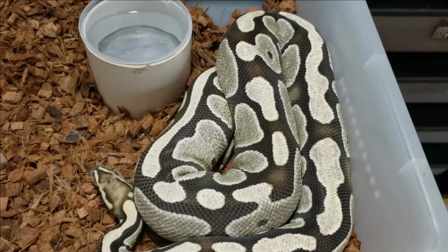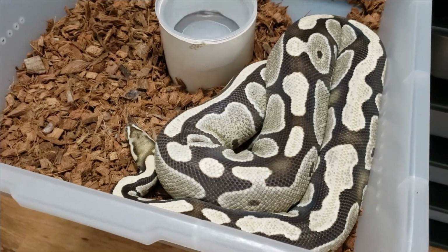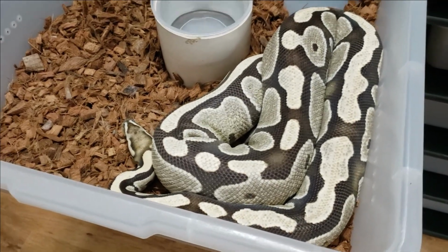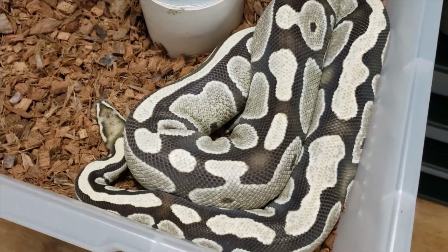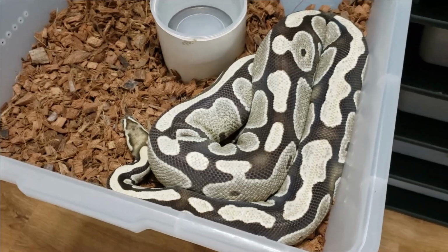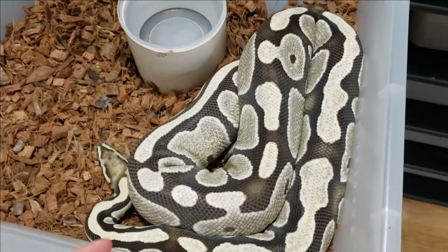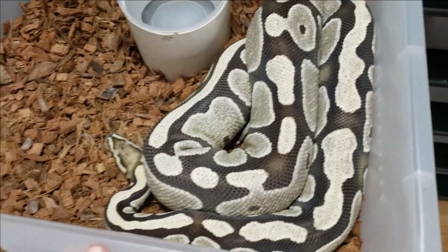Down here is a Desert Ghost girl. She was bred to a Hurricane Yellow Belly and also a Hurricane Spot Nose male, hoping to get a little bit of both. 100% het Desert Ghost Hurricanes would be fantastic. The visual is pretty neat. Really would like to get the super into it eventually, so hopefully I get a female from this.